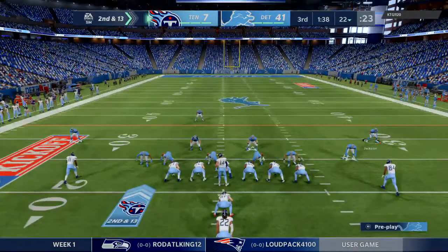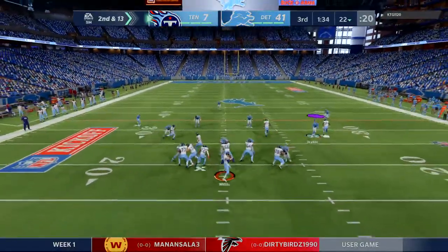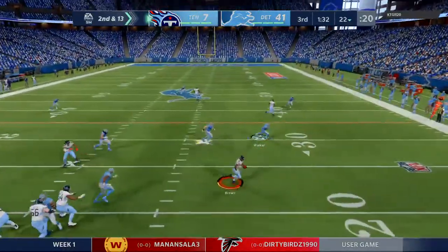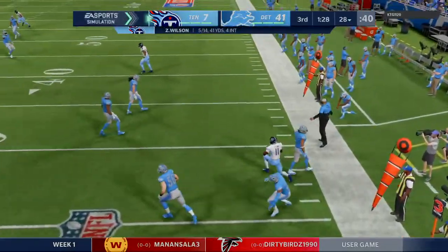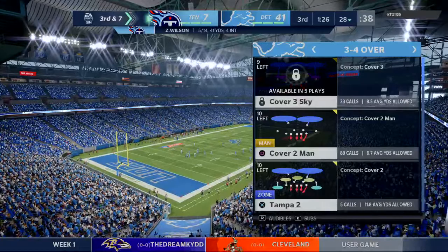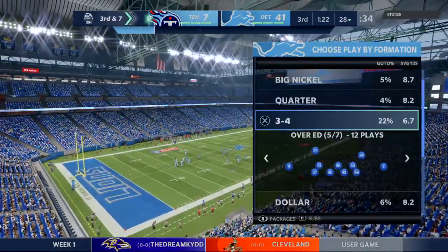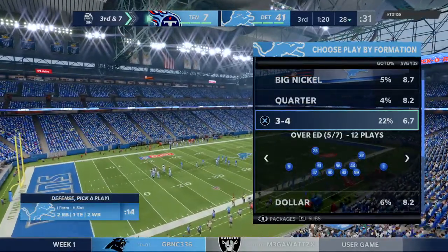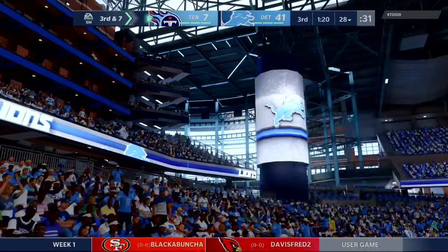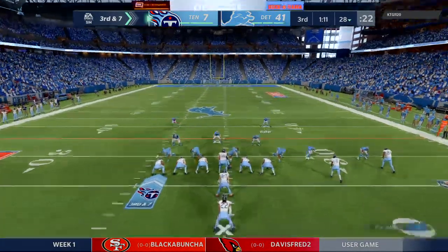A 3-yard loss to start the drive. They'll look to make that up and then some on 2nd and 13. It's complete to Brown, right side. 6 yards is the pickup, and that'll lead to a 3rd down. One thing you're hoping for when you run drag routes, you're able to hit a receiver in stride, and he can pick up a lot of yardage after the catch. But in this situation, the defense was effective, able to stop him before you get a good head of steam going.